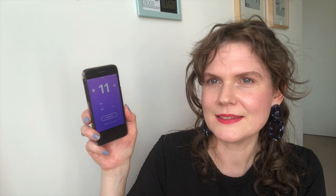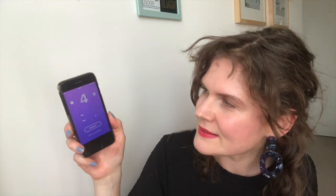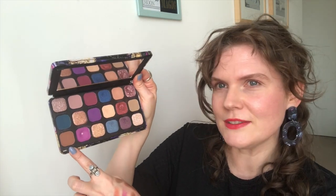All right. So let's do this again. Shade number 13. Okay. So if that was 11, skipping over this, 12, 13, Aurora. A very pretty blue shimmer. Oh, it is nice actually. Here is that. Okay, I'm sticking with this one.